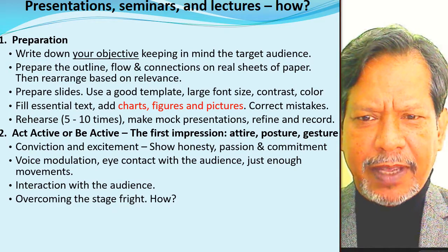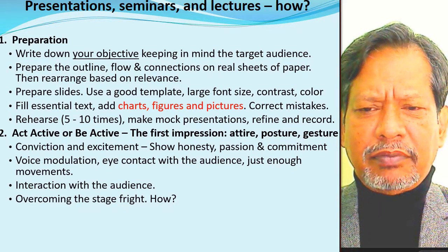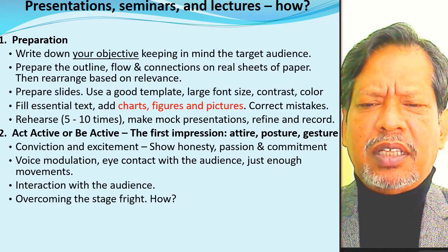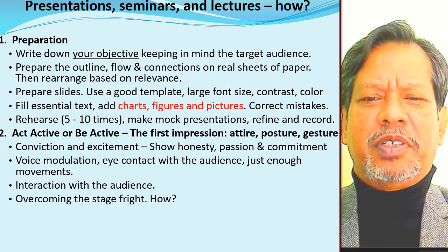This is the most important thing. Conviction. You have to know what you're presenting. You have to be convinced yourself. You have to be convinced that this is very important. That excitement has to show in your presentation.